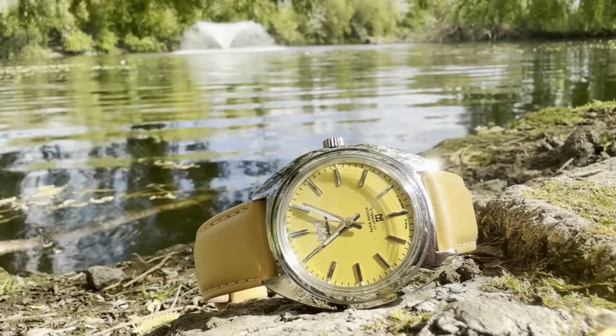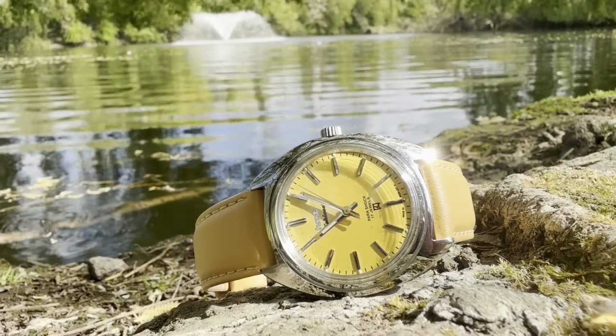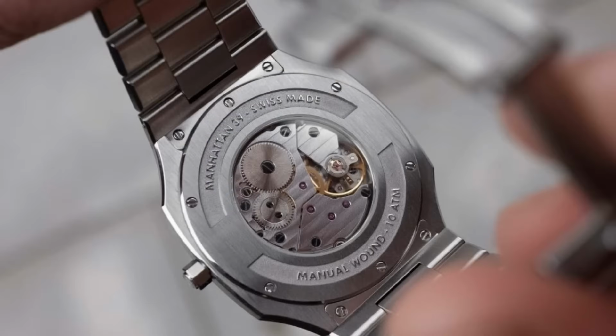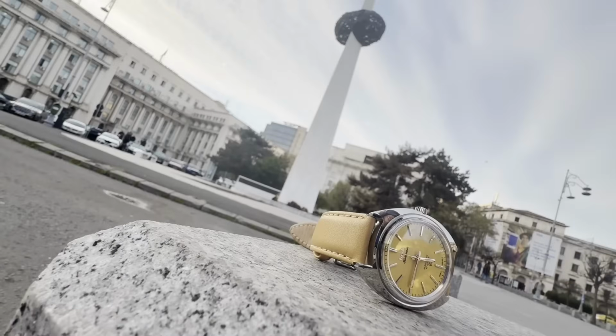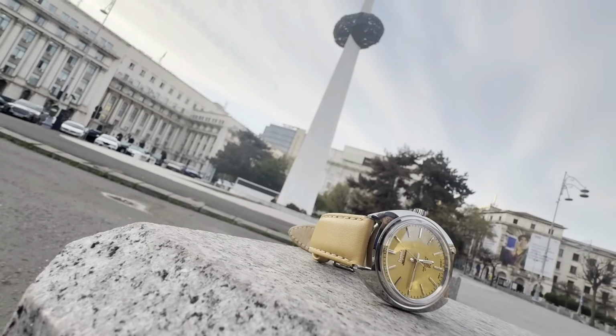The lack of an automatic rotor is what allows for this relative thinness, and I have to say I've not seen many watches this slim that also feature an exhibition caseback. The Mauron Musy Ultra Thin comes to mind. These small dimensions make for a comfortable wearing experience in a size that should fit most wrists.